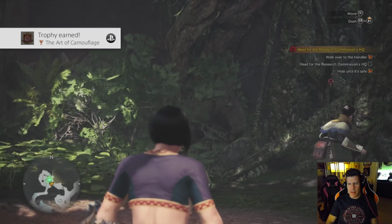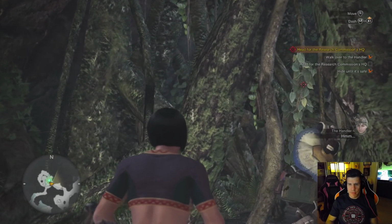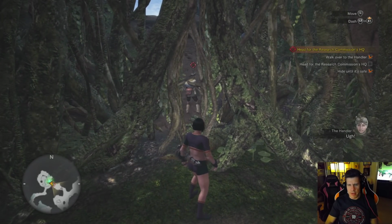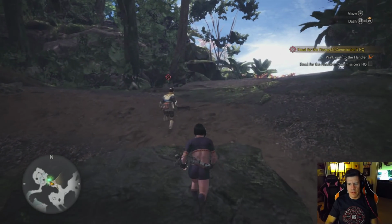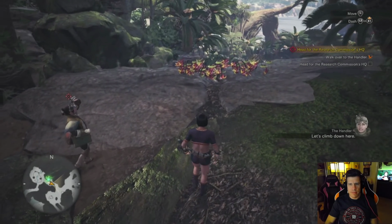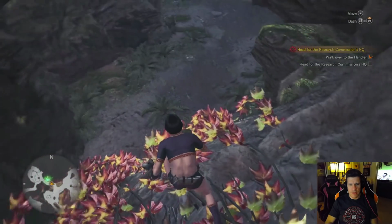All weapons in this game feel really slow. I remember I used the dual blades. I was really trying to figure out how to play Monster Hunter, and I switched to dual blades because they were the fastest. But then it just took forever. It takes forever to kill anything. I just remember it just taking forever to kill shit.